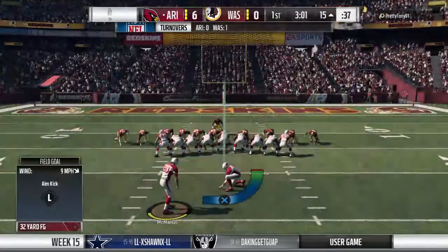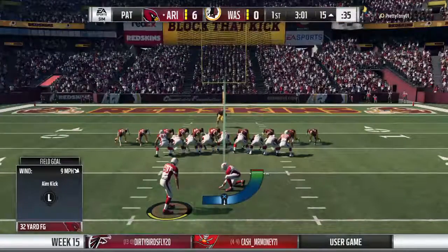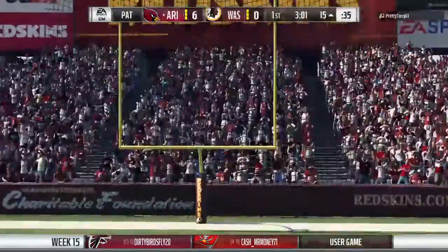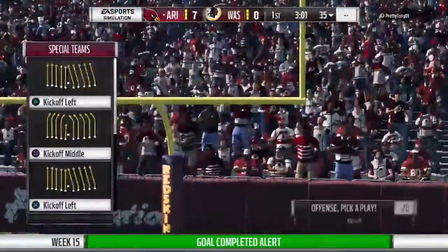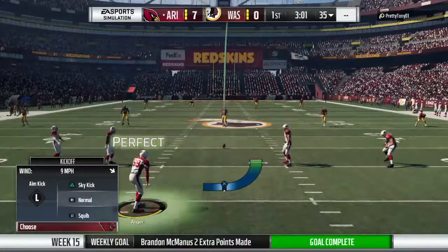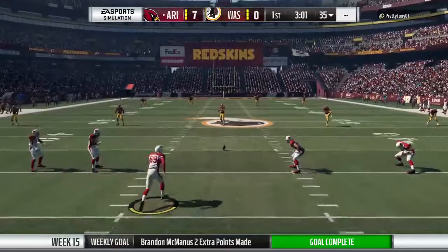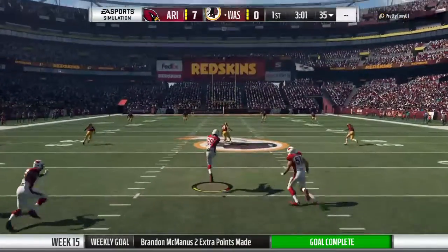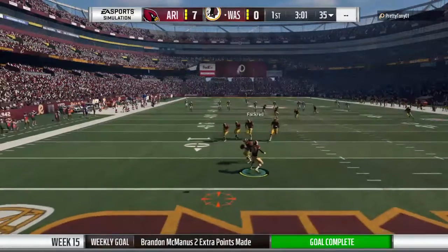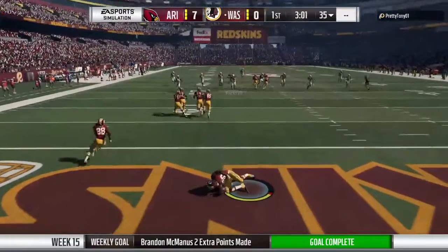I don't know who all is to blame there, but I love seeing pick 6s. Nothing like seeing someone pluck it out of the air and go the other way and see people try to change directions. Hard to do. So they throw the pick 6. They'll get another shot at it now as this one's in the air.